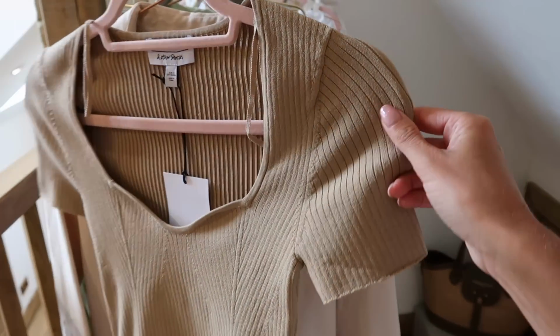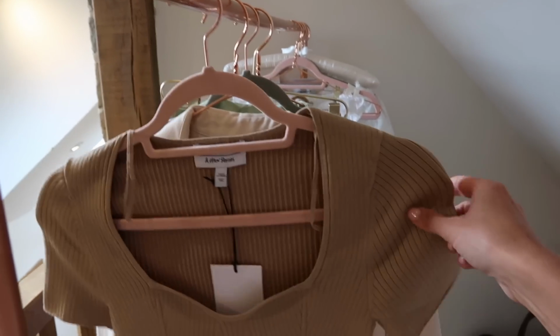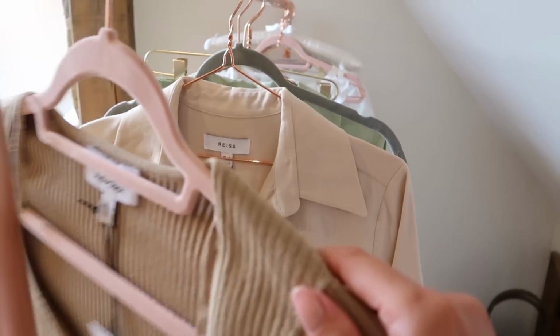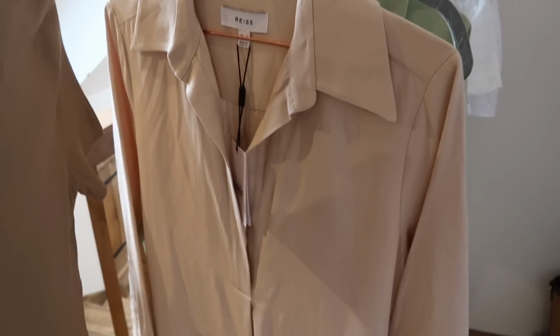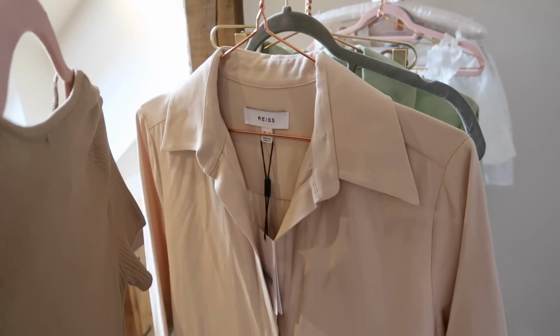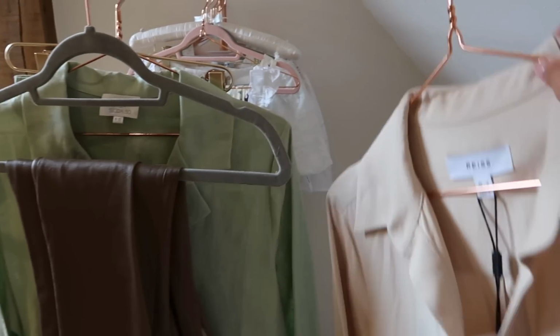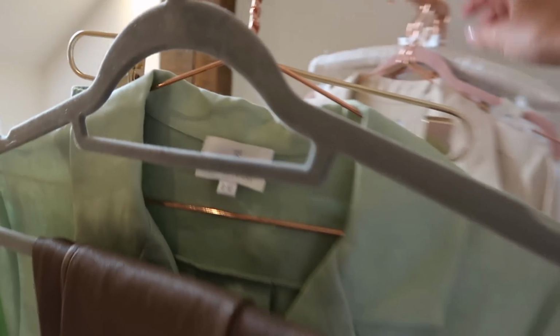I guess as we start to get a bit more autumnal, I might pick this up from my wardrobe. So I think I will add this into my wardrobe. Then we've got this shirt dress from Reiss. It's absolutely beautiful, but perhaps just a little bit too smart for the kind of occasions that I now attend. So I think that could be a really good rental option.